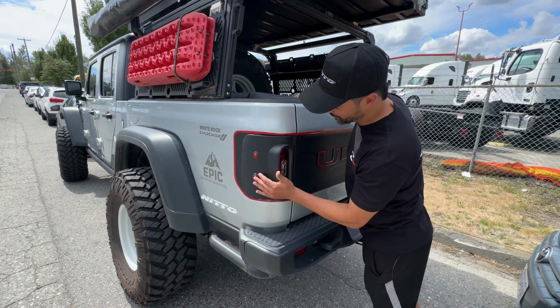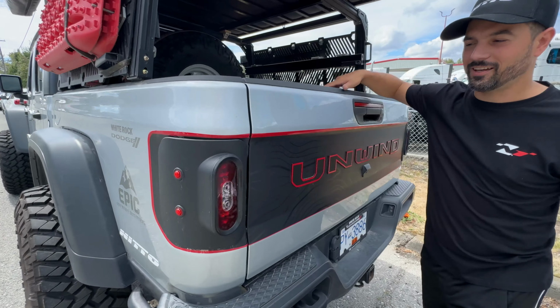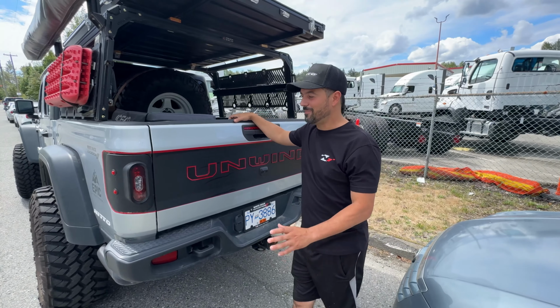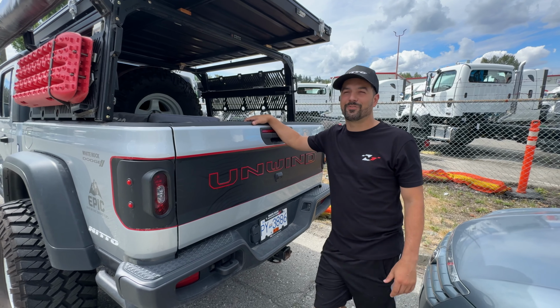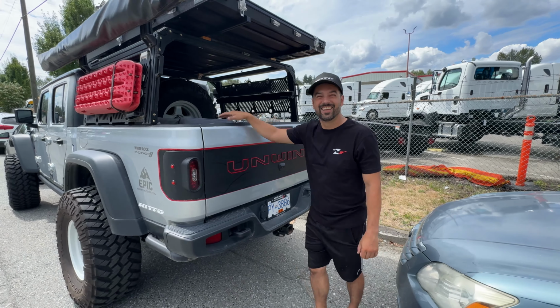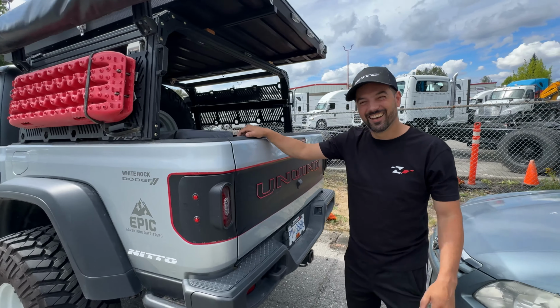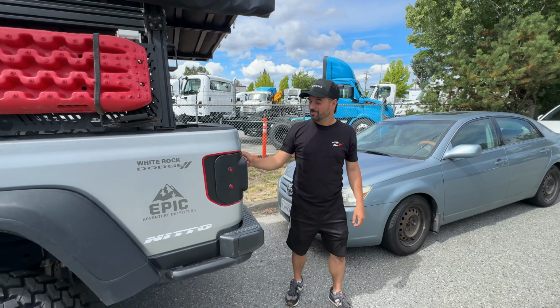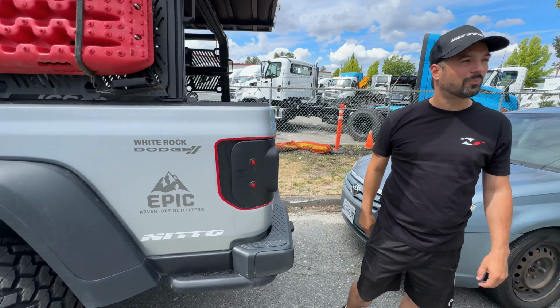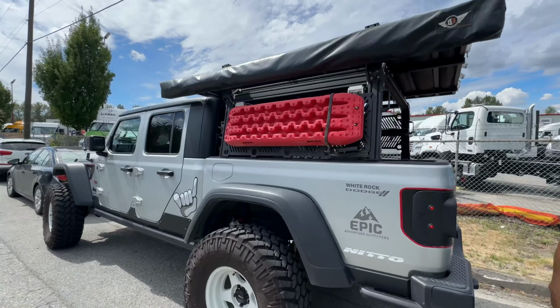Well, pretty close, yeah. Combat Off-Road taillights. I've been running them for a little bit now, and I still have no problems with them, which I couldn't say about my other flush mount lights. I've heard nothing but problems with that other flush mount. Every single one I've seen, they burn out. And these ones I've had no issues with whatsoever.